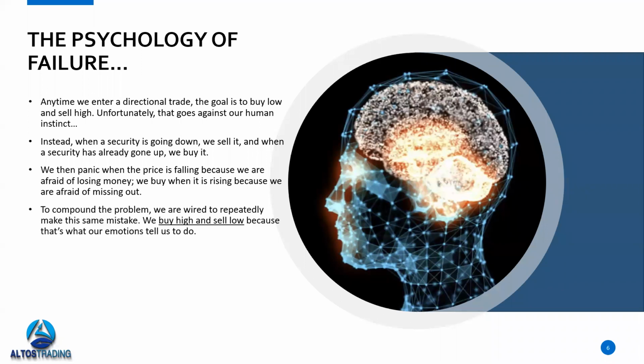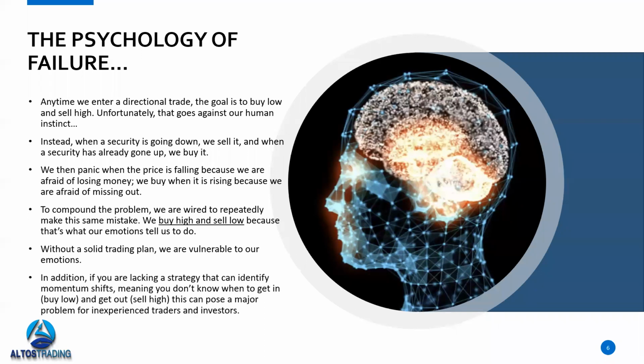And then to compound these problems, we're wired to repeatedly make this same mistake over and over. So we buy high and sell low because that's what our emotions tell us to do. And of course, without a solid trading plan, we're vulnerable to our emotions. And even when you do have a solid trading plan, all too many of us will abandon that and let our emotions take over. So if you are lacking a strategy that can identify momentum shifts or trends in markets, meaning you don't know when to get in or buy low or get out and sell high, this can pose a major problem for inexperienced traders and investors.